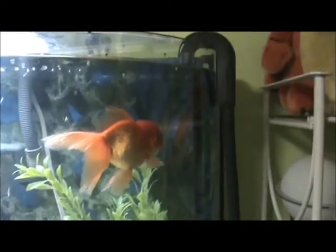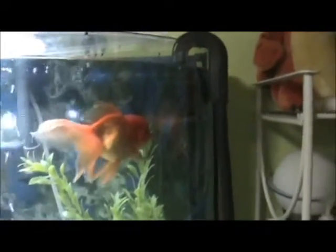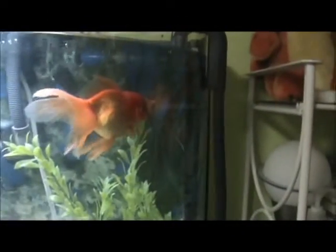And make sure that your fish is eating greens. It doesn't have to be peas, but if it is, don't forget to peel the peas. It's the inside, not the outside. And that should do it.